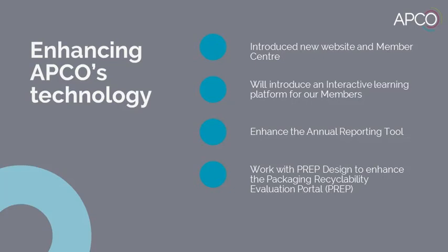And so we've made a start already. We started improving our technology to help streamline these things for our members. We've introduced a new website and member center for you guys, and we will introduce an interactive learning platform to help you more with the education side and monitoring, upskilling yourselves there.